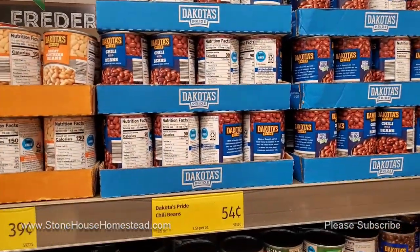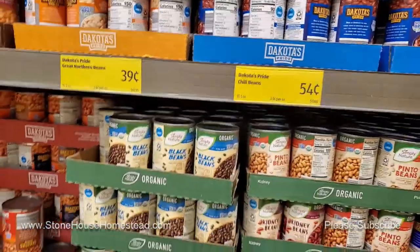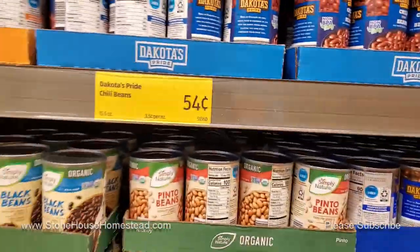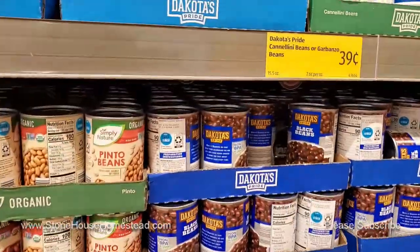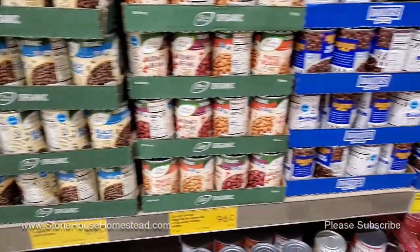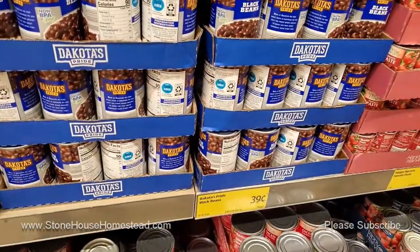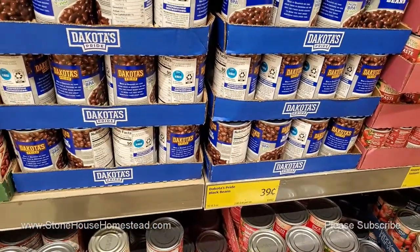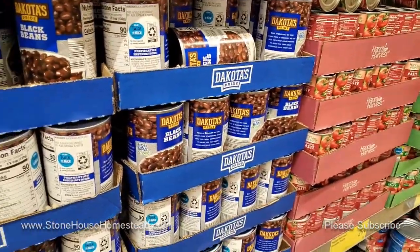Beans. So I'm gonna get an assortment of some already to-go black beans. Okay, so we have the organic for 89 cents, or I can get the non-organic. Look at that, 39 cents a can for the black beans. So let's get 3 of those.